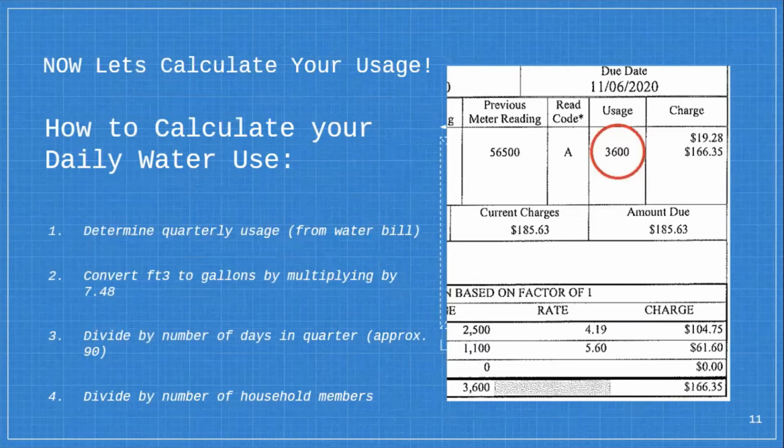All right, let's talk about how to calculate your usage. So what you want to do is take a look at your water bill, and I drew a red circle around this person's usage, and it's 3,600 gallons. So that's the first thing you want to do, determine your usage. And these water bills are submitted on a quarterly basis, so they represent 3 months of usage. Then you want to convert that number from cubic feet to gallons. And you divide that number by the days in a quarter, which is approximately 90 days, and then you divide by the number of household members.